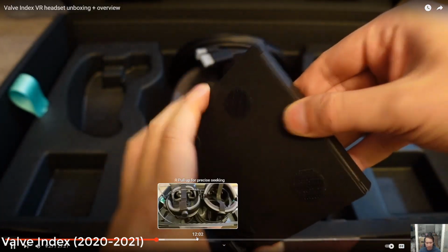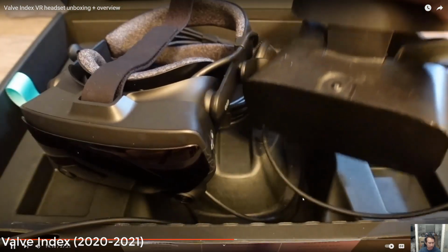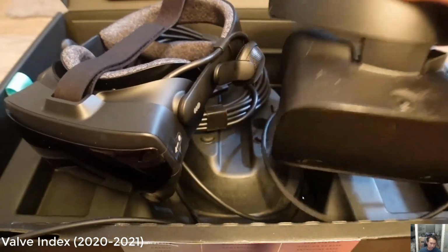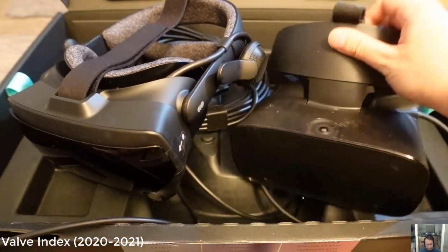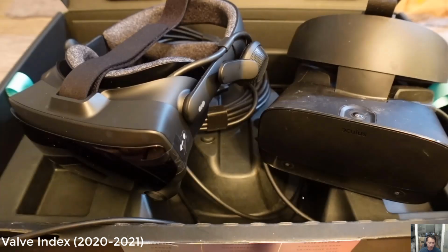And you get higher resolution, higher refresh rate, and better controllers. So yeah, the Valve Index was probably the premier VR gaming experience at the time. I didn't keep this one for as long as I wanted to because I ended up getting the next headset, which I'll introduce to you after this, and it ends up being a better value than the Valve Index.